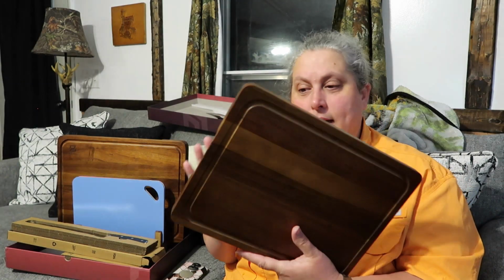But I am super excited about these. Christmas time's coming. We will maybe have Thanksgiving. Maybe we'll have some charcuterie parties. And I really wanted a board that I could do that with, that wasn't used for cutting on. That way I could have a pretty board that never had anything chopped up on it, even though it doesn't really matter. But I will use this one for cutting up fruits and vegetables and things like that.